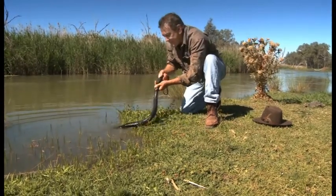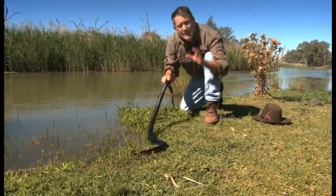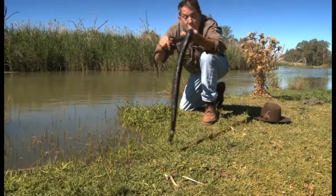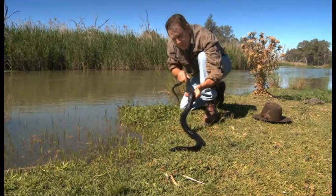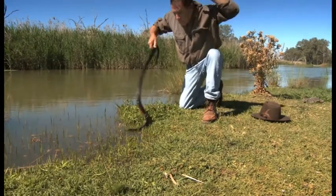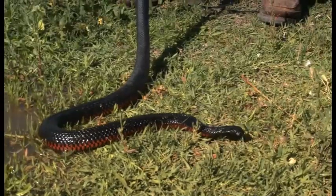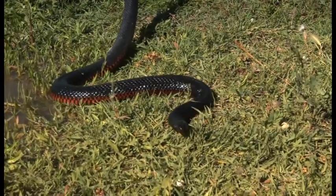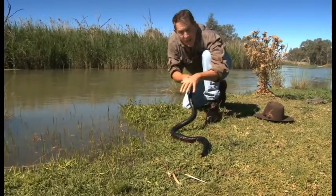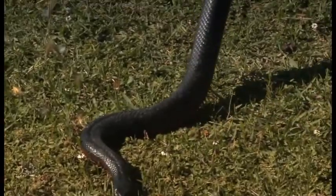Red belly black. These snakes in northern Australia are becoming extinct because they often feed on the cane toads, which are toxic, and they've got no immunity to the toxic venom that's in the cane toad. But down here in the marshes, there's no cane toads. Whoa, a little bit stroppy. I'll be very careful picking up big dangerous snakes like this one. You can see how dark they are on top, and of course they can soak up the sun early in the morning to warm up.